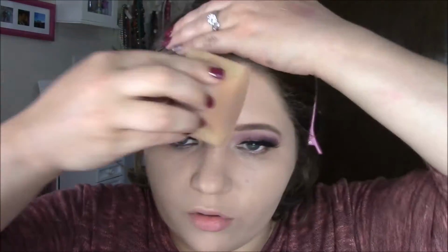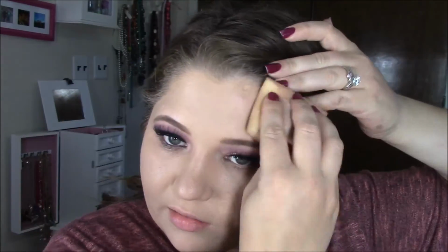You can either start off with a sponge and use a sponge the entire way, or you can start off with a brush and then finish with a sponge. Either way, you do need to finish with a sponge, and that really presses the foundation into your skin. It gets rid of any brush strokes. So just go in right after and press and roll your foundation right into your skin.